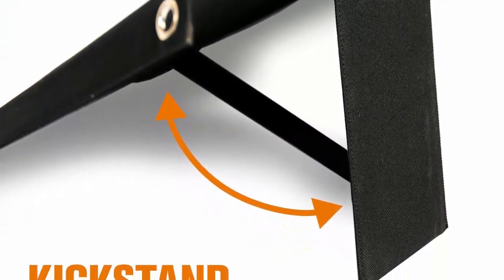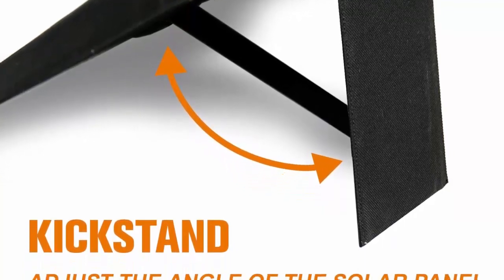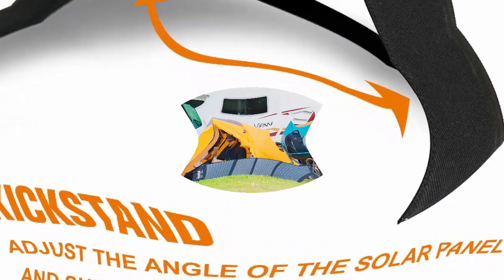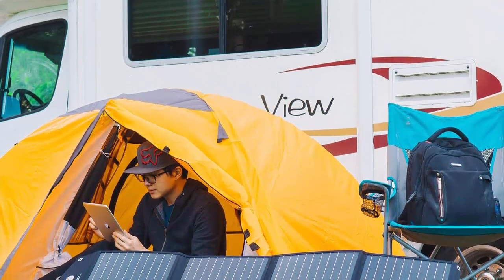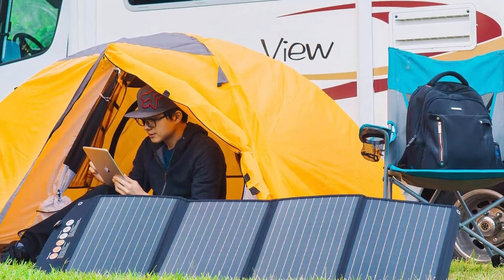High conversion efficiency. 120 watt monocrystalline solar panel, high conversion efficiency up to 23%. Generate more energy and perform better than conventional panels. It performs better than similarly rated polycrystalline solar panels in low light conditions. Much higher than the market average level.